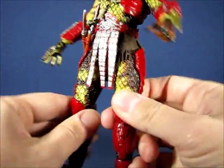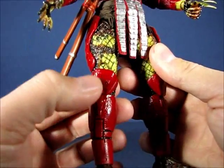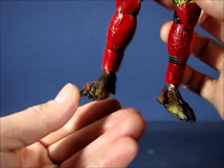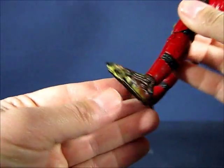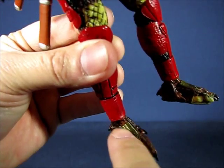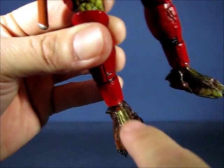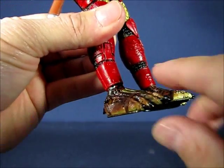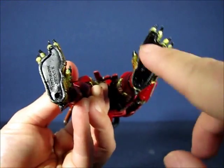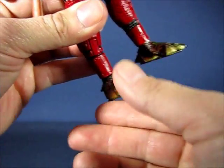Moving down here, you got some more armor padding along the leg here, and some knee armor there, and also some shin armor. And I guess Predators go around wearing sandal type footwear here, and it's got some really nice detail. You can see some metallic ornamental design running along the top of the foot there. Very cool. You can see some straps on the sandals that he's wearing, and the bottom here is a pretty generic sculpt on the feet, but nice detail.